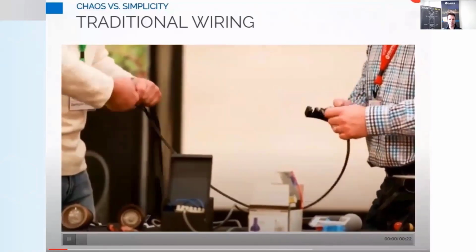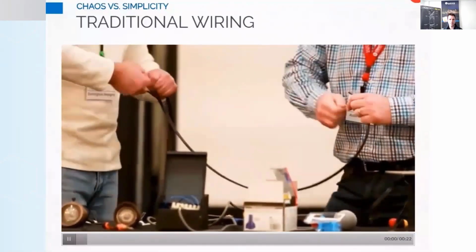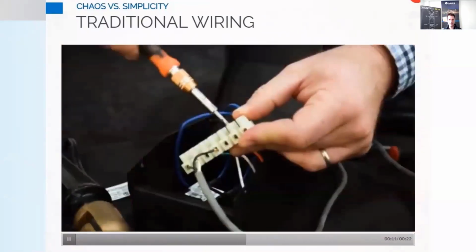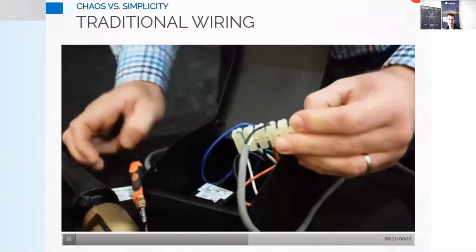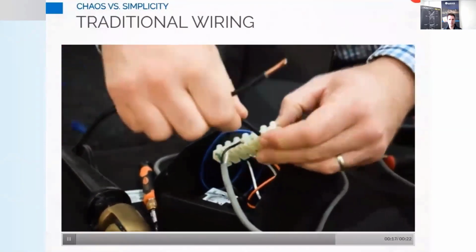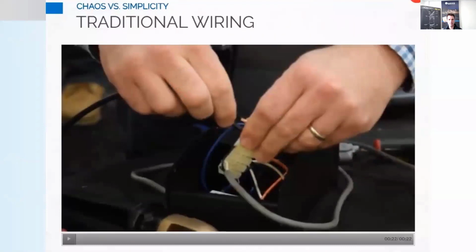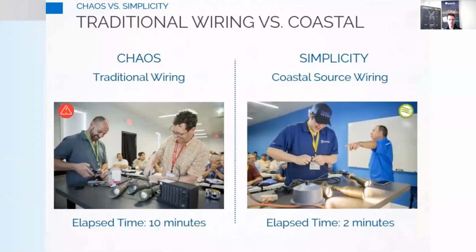Cables and connectors are a big divergence from the norm in the landscape world. We believe strongly in their speed and reliability, so at all of our live training events, we conduct a hands-on wiring exercise. This exercise pits 2 experts in traditional wiring against a single novice, armed with a coastal connector cabling system. The results are telling, as the traditional wiring always takes several times longer while yielding much less reliable connections. Note that while the traditional wiring takes 10 minutes, there are 2 installers, meaning 20 minutes of labor versus the 2 minutes taken to complete the Coastal Source system.